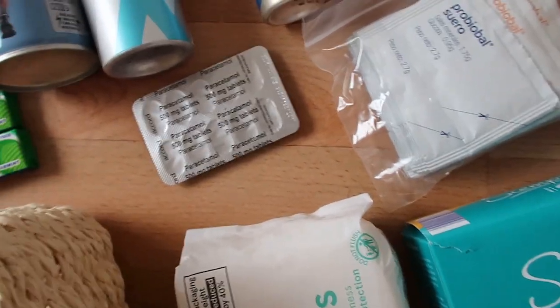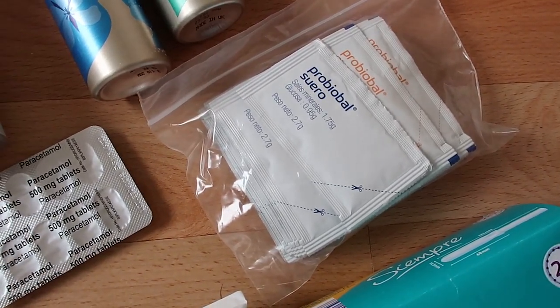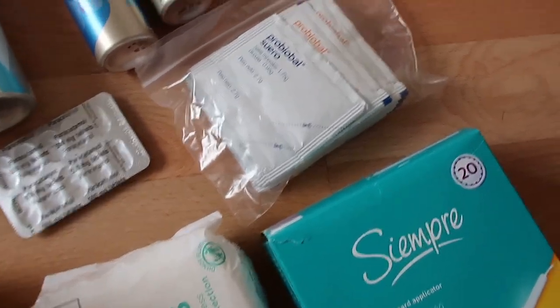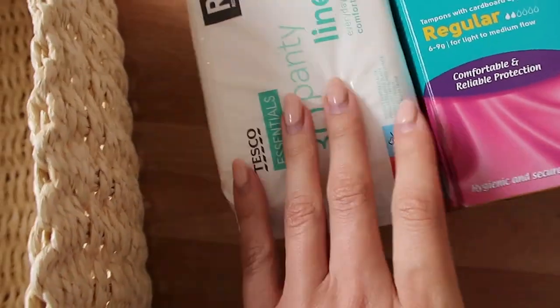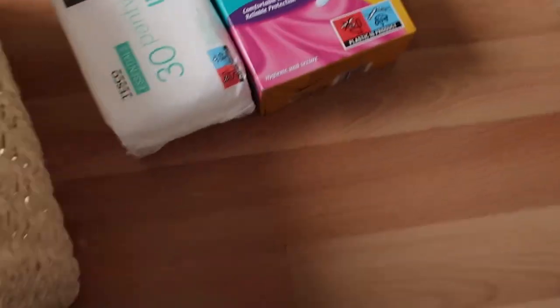Some paracetamol. And these, I got them in Spain, but they're like Dioralite. So I just said I'll throw them in, and if anyone wants to take one with them, even to have that night or the next morning, they can bring them. And then I got some panty liners and tampons. I could not think of that word.